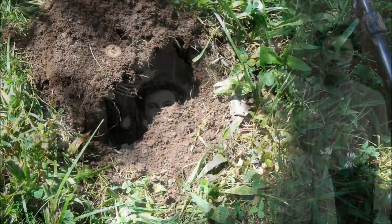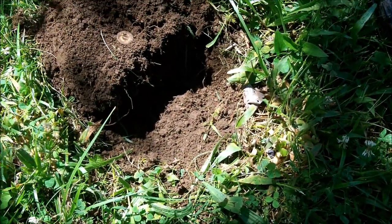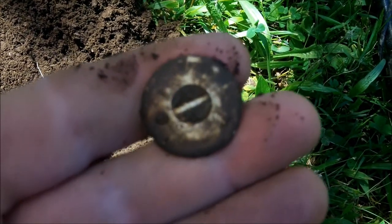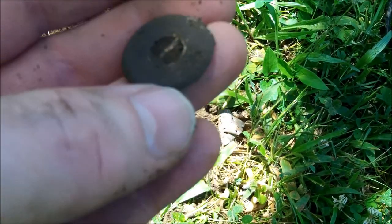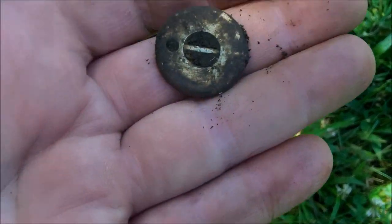Well, this one was giving me a 17, and it said it was in a plug, and it sure was. And check it out. I got a nice lead hem weight, most likely used in the hem of a dress to keep them from blowing up in the air. So, nice little find.